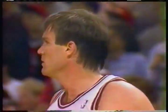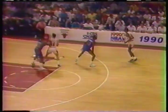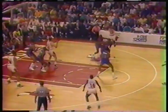Jordan with his 30th point of the game. He had 16 at halftime, and there's Nealy, who they traded for Hodges, and then got him back. They like his worth, that he's a good defensive player, a banger, and he knows his limitations offensively. 79-77 Chicago. Less than a minute gone by in the fourth. Nealy.